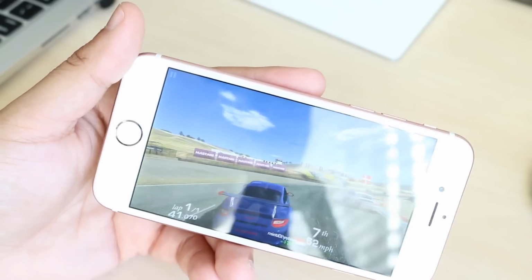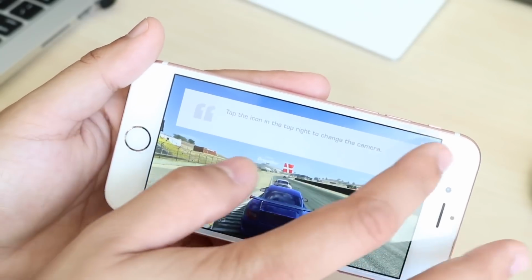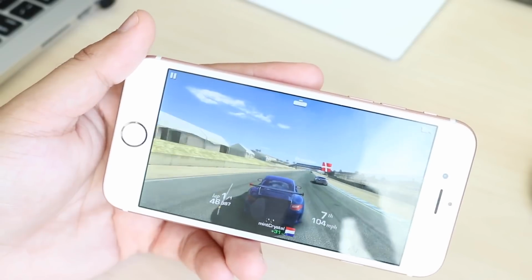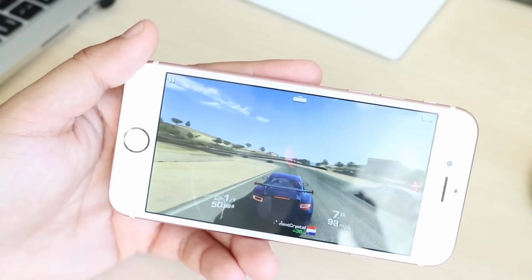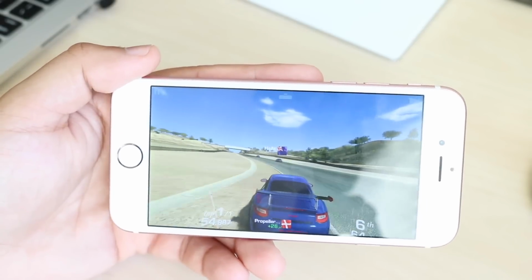Now, some other notable things to note, like I stated, the iPhone 7 is IP67 dust and water resistant. So definitely in terms of that, that's a pretty big thing. Like I stated also, the repairability of the iPhone 6s is a lot better than the repairability of the iPhone 7. So if you crack your screen or break your whatever, it's going to be a little bit harder to repair on the iPhone 7.